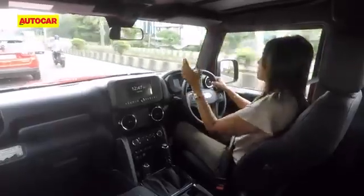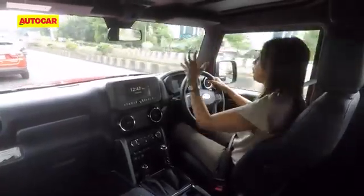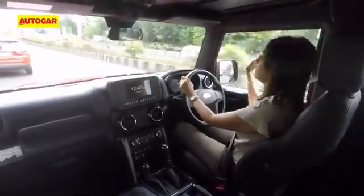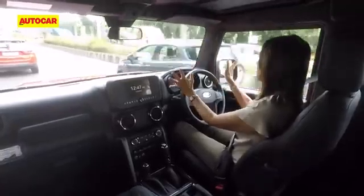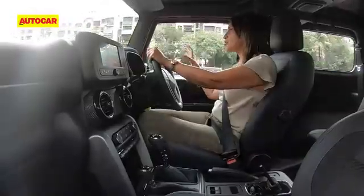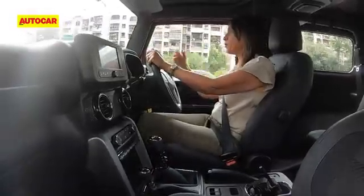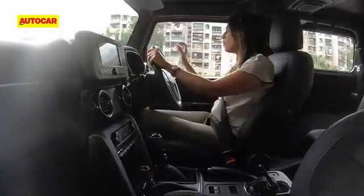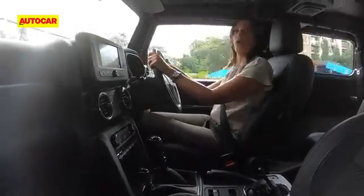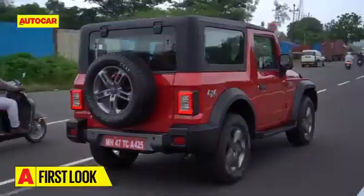You get great visibility. The really wide windscreen allows you to see the full extent, left to right. I mean, there's no blind spots as such. And though they're large rear view mirrors, which really help you get a great view at the back, they don't block anything. So as far as visibility goes, it's really great.